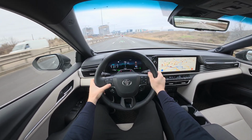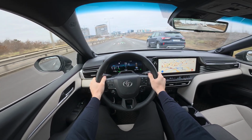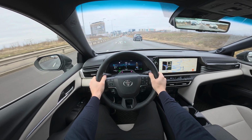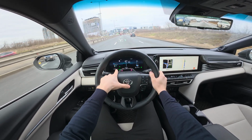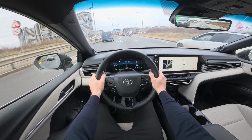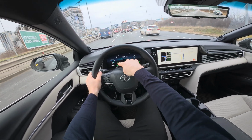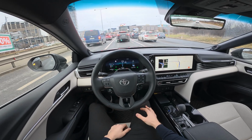I want to show you also in the front you can have an eco scoring, and the car is teaching you how to drive economically. I have 81 until now, and you have to go up to 100. It's a cool graphic there that teaches you and shows you how you should drive to anticipate the traffic, to accelerate, and so on. And it's really cool. I have 81 until now, which is great.